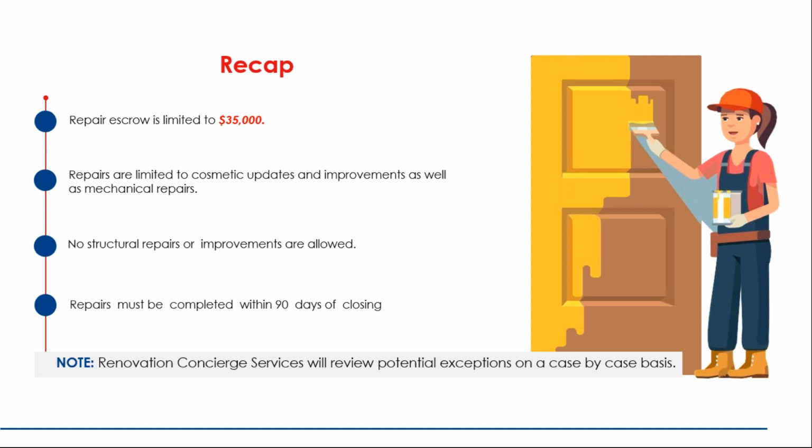Things that we really can't do are anything structural. So just again, to recap, we like to keep it at $35,000. Our repairs are limited to cosmetic updates, improvements, as well as mechanical repairs such as utilities and plumbing. We don't want structural repairs or improvements. And again, we can't stress it enough. We want everything to be done within 90 days of closing.